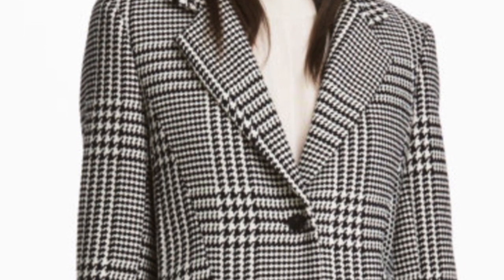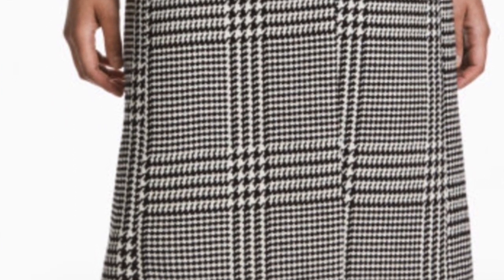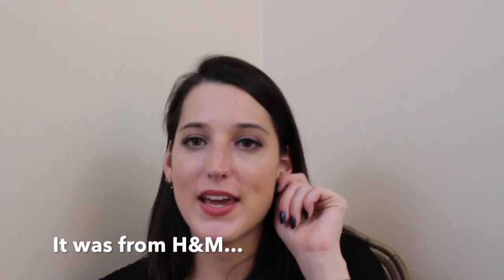I love styling masculine pieces with more feminine ones, and I think the Prince of Wales check is one way to do so. Zara has a coat from them that I'm dying to buy. It's $129, I think, and it's so beautiful. It's long, duster length, and it's just so gorgeous. Maybe that's H&M, I'm not sure. I'll link it down below so you guys can check it out.